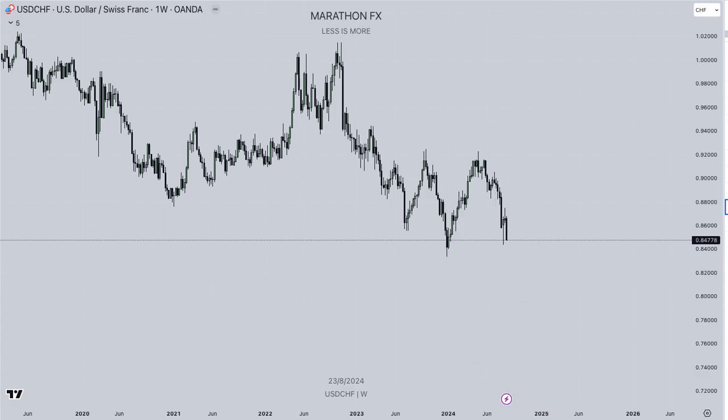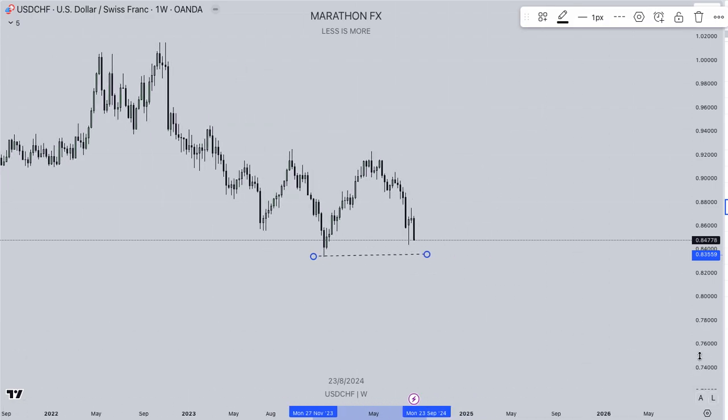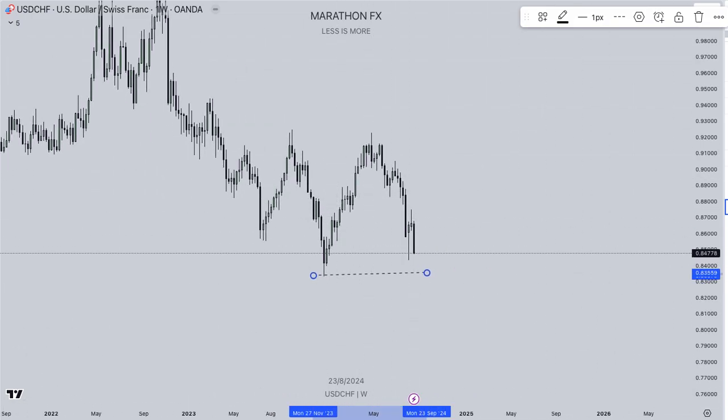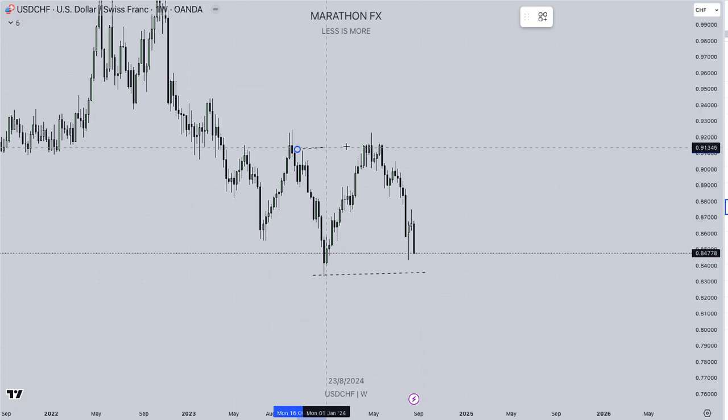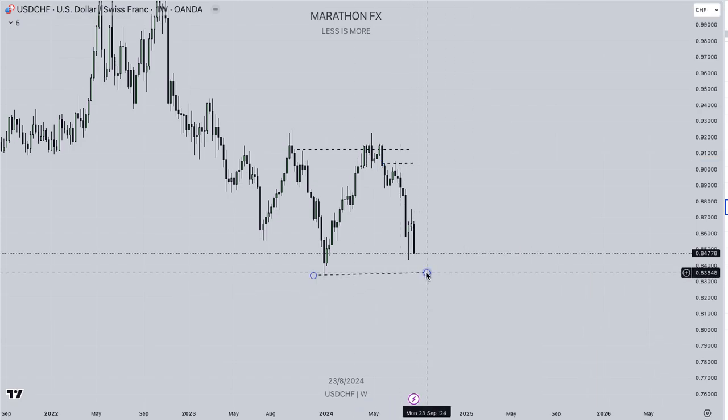So just like DXY, USDCHF is dropping to the downside, trying to clear the liquidity sitting on the downside here. So what do we have? We have above here, what happened? Liquidity collected. Price came back, tapped into that favorable gap, and was dropping to the downside. So this liquidity here is definitely going to be collected by price.